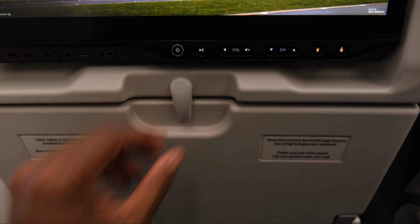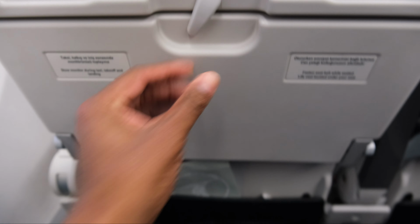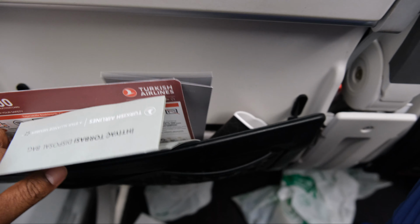So that could explain, I don't know, how dirty this plane was, because I think the passengers that are coming from Istanbul with their final destination as Buenos Aires don't get off the plane. There were already people on the plane, so unfortunately, really dirty plane, as you can see on the floor there.